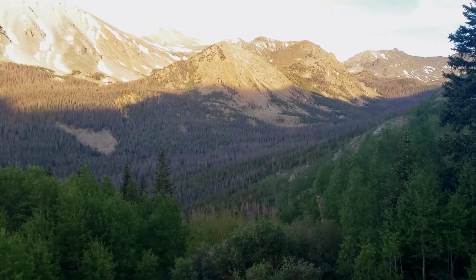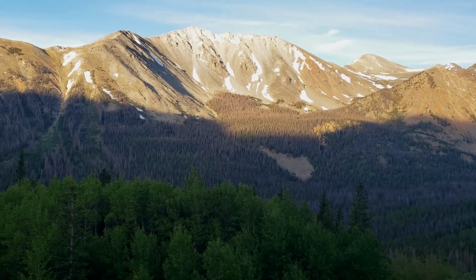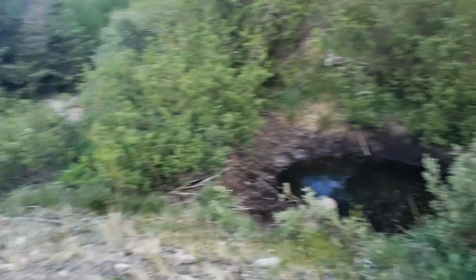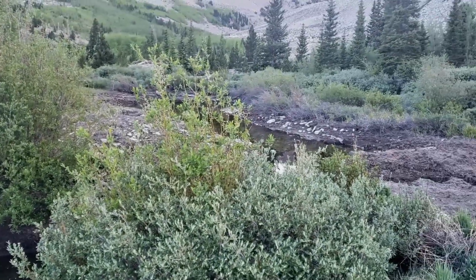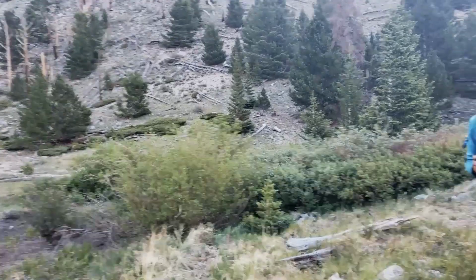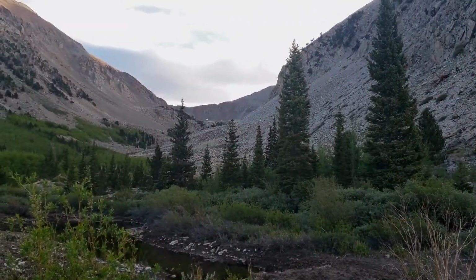Just under 1,000 feet in, about 25 minutes, you get up to the spot of the trail at the tarn, which is where the old trail breaks off and where we will be splitting off up towards the saddle there.